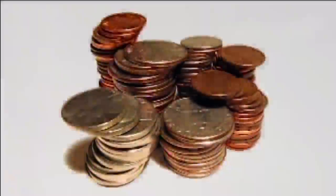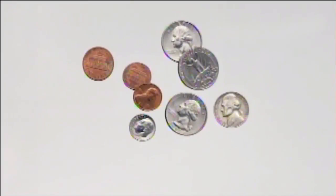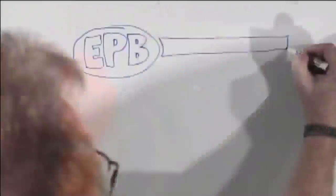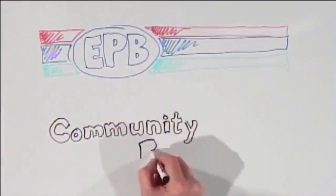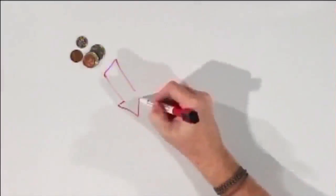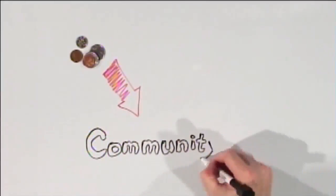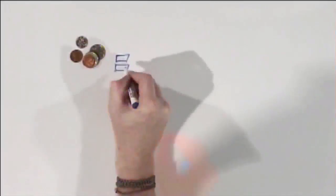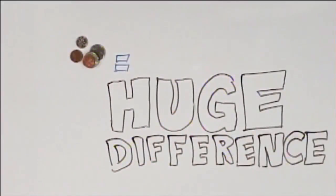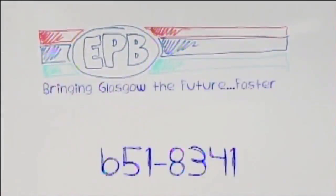Do you drop your change in the bottom of your purse? Did you know that loose change could help someone struggling to pay their electric bill? The Glasgow EPB has partnered with Community Relief for a new roundup program. By agreeing to have your EPB bill rounded to the next highest dollar, the change will be provided to Community Relief to help the less fortunate here in our community. Your spare pennies can make a huge difference for those struggling to pay for their vital electricity. If you're interested in the program, please call the Glasgow EPB at 651-8341.